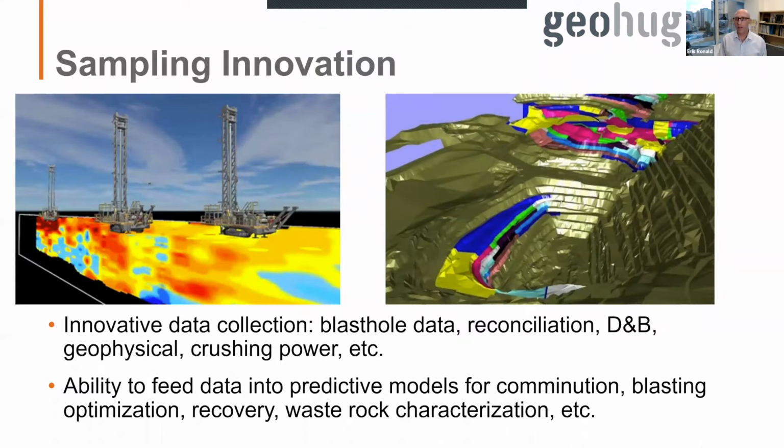So we see everything from, say, blast hole data being fed into it, right? Reconciliation data, which is great. It can always be a little problematic or smoothed out, things like that, but actual mill data that can be pulled back and saying, here's a bench, or here's an area of a pit, or an area of underground or a stope. It says, hey, we actually know how that's going to perform.